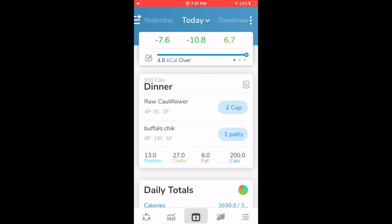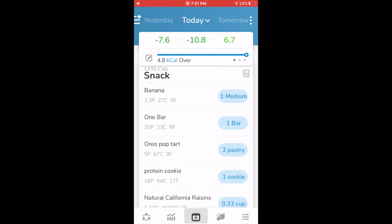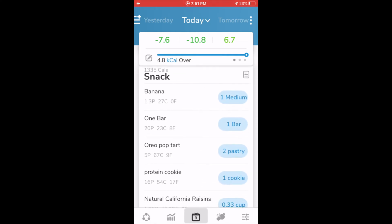Let's go to dinner. Pretty simple. I did 2 cups of raw cauliflower. It wasn't raw, actually, it was cooked, but we're gonna count it. And 1 patty of buffalo chicken. It's the vegan Morningstar buffalo chicken patties. So pretty lean dinner, but it left me quite a bit of calories that I had to make up on snacking throughout the day.